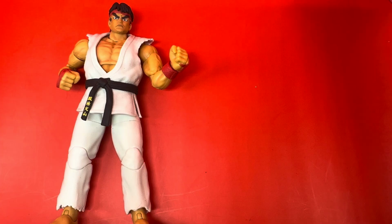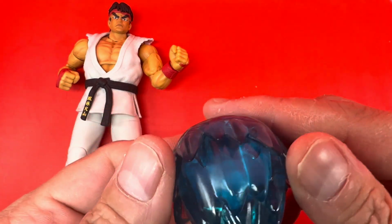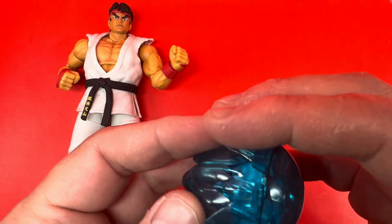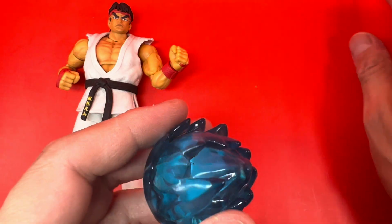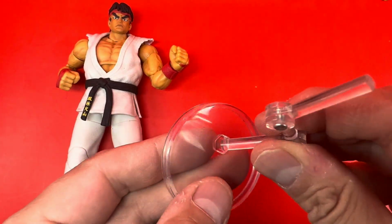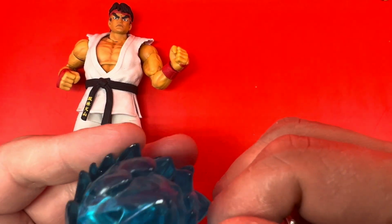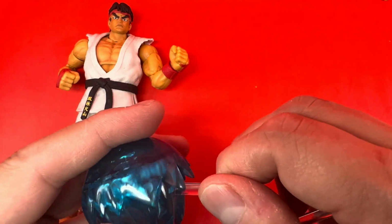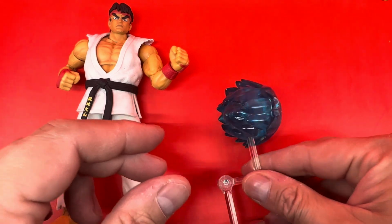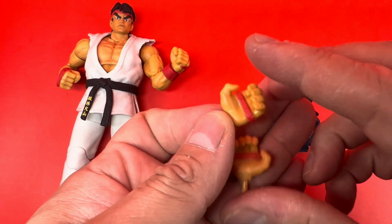He comes with his fireball effect, which is not sticky like the Fei Long one. And I'm trying to see where does this go. Of course here's the place where you place the stand where you place the fireball, but I'm like, where does it go? Let's see. Oh, here it is, right? It's just so the transition stuff you can barely see. But yeah, here you go. And he does have his two hands that you can do the Hadouken. So that's pretty cool.